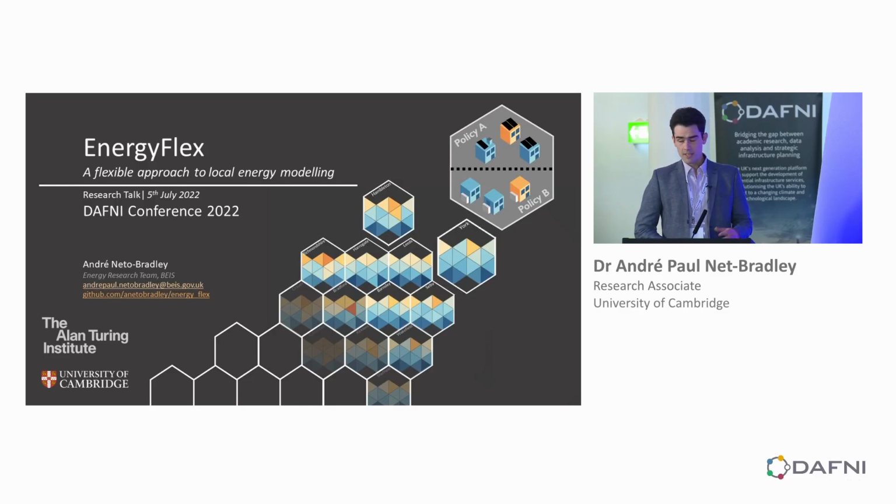Now, the idea with this was essentially to build a synthetic housing stock for any local authority in the country that we could use to consider some of the decarbonisation and energy efficiency strategies that would be best suited to the housing in that local authority.